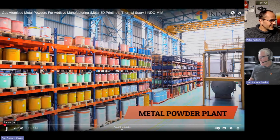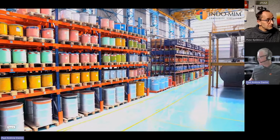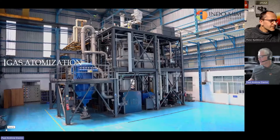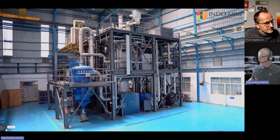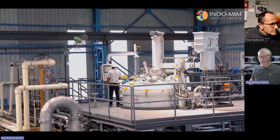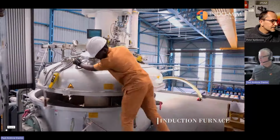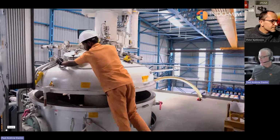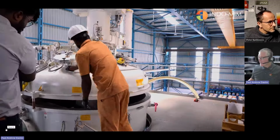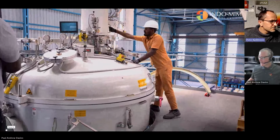Yeah, that'll be great. So here you can see the storage facility, nice color-coded drums, which is a nice touch, and the gas atomization facility. So this is a vacuum inert gas atomizing plant. Actually, they have two of these in place, as well as an air melting system as well. So there you can see putting the top on top of the chamber to make the hermetic seal for the atomizing chamber. Yeah. What is the tonnage of the VIGA system?